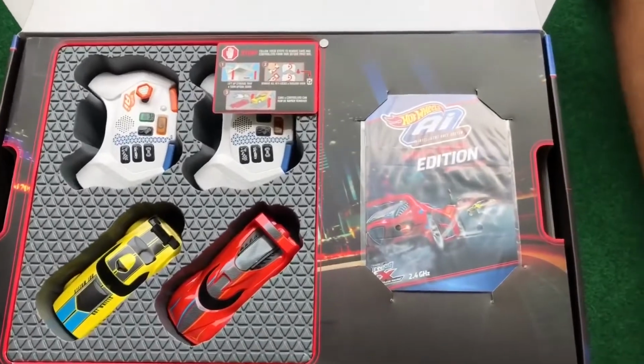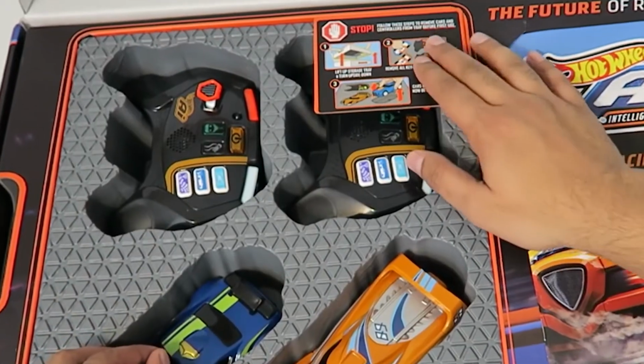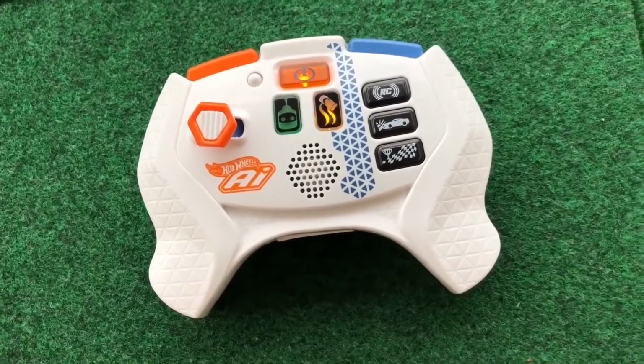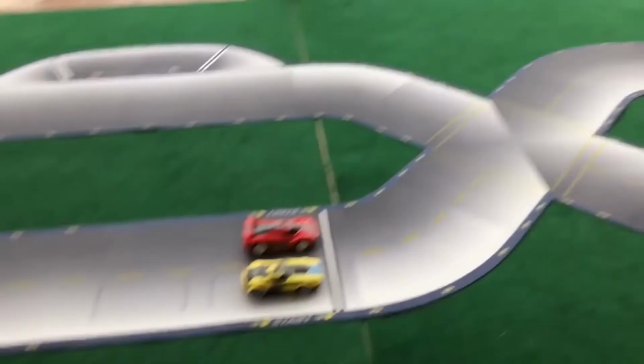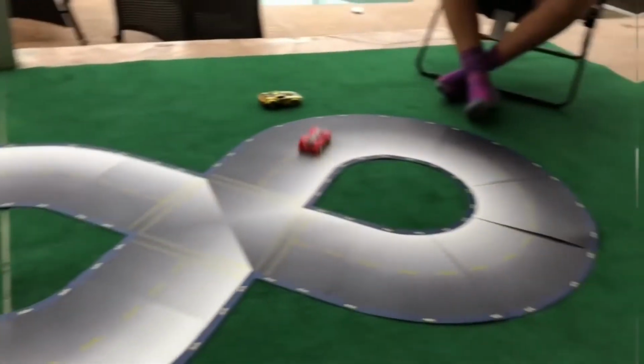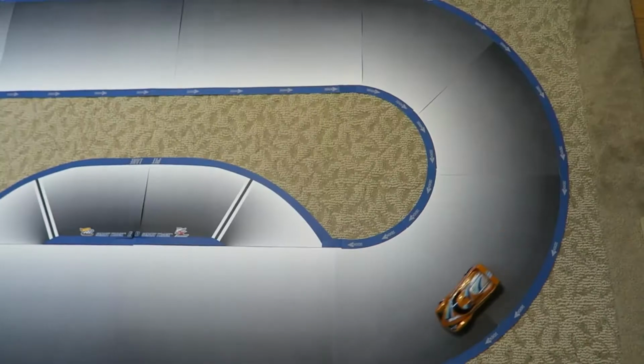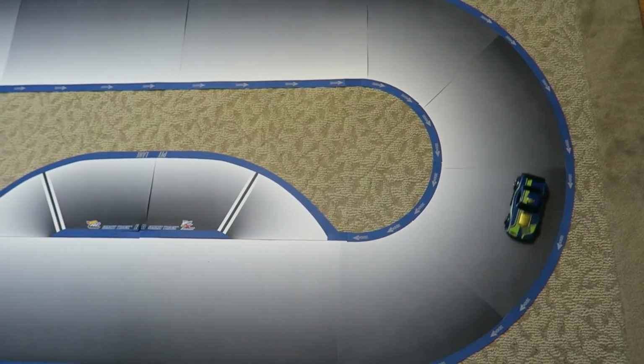The starter pack features 2 cars, 2 controllers, and 20 track mats. Sensors under each chassis read a pattern printed on each mat to stay on the road, where you can compete against an AI-driven car. But you can also drive these whips around like normal RC cars, if you feel like you can do better than the AI.